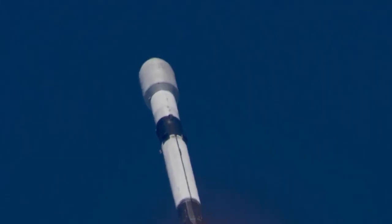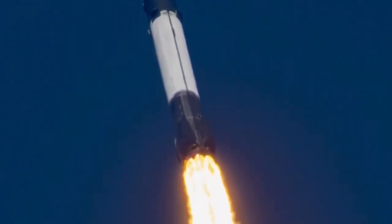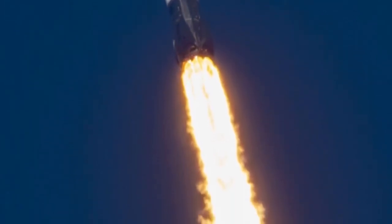The launch of Eutelsat 10B Tuesday night occurred about 6 hours after SpaceX scrubbed the launch attempt for a different Falcon 9 rocket at nearby Kennedy Space Center. The rocket was slated to launch a Dragon cargo ship to the International Space Station, but rainfall and thick clouds violated launch weather criteria.